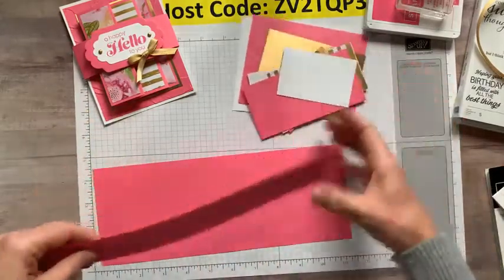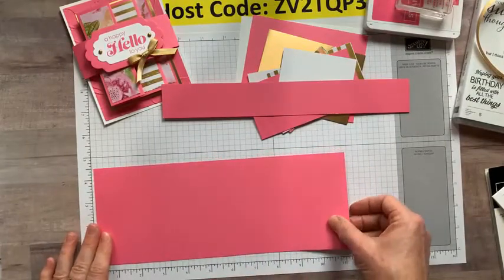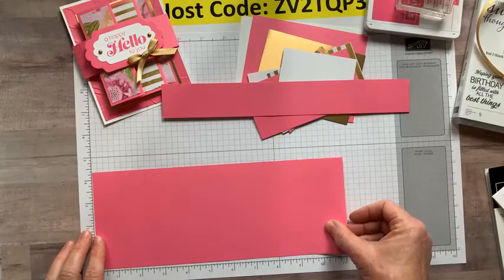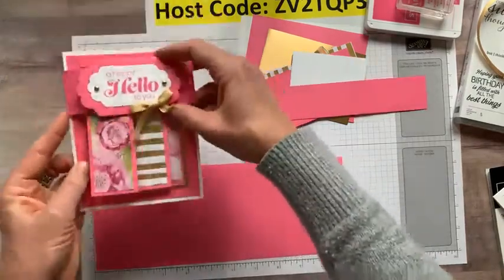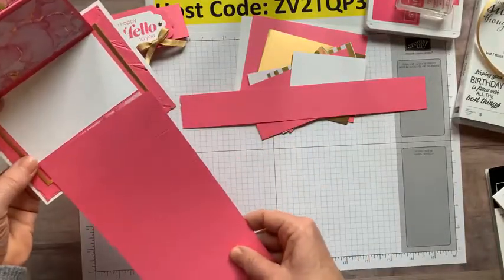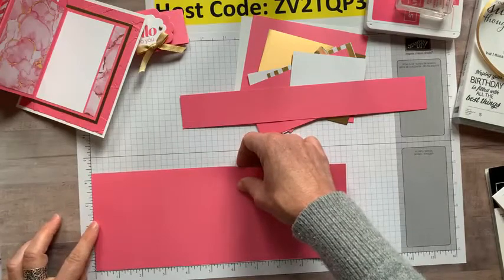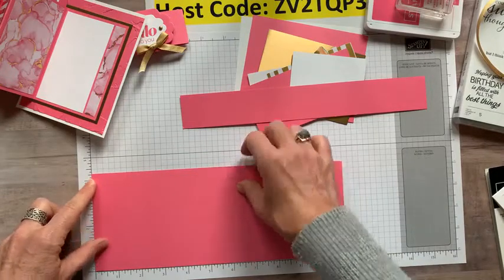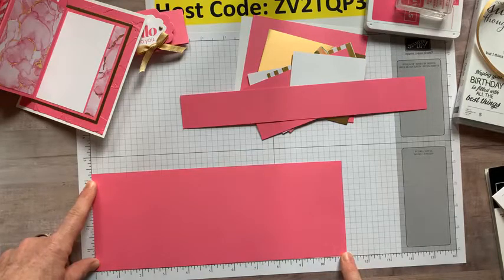All right, so here we go. We first have a piece of polished pink cardstock, and this is actually the one that goes right here, which I'm looking at and I'm like, it seems too big. But nope, it's the same width. I was panicking. I'm like, did I cut that wrong? So here we go. This is gonna be 4 1/4 by 11 inches, okay?